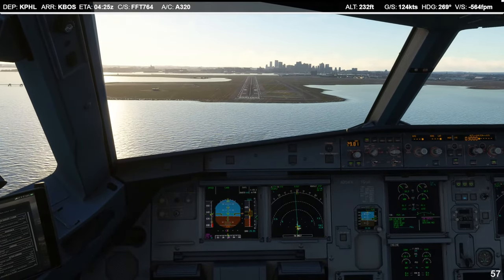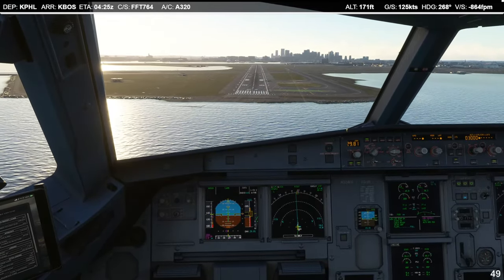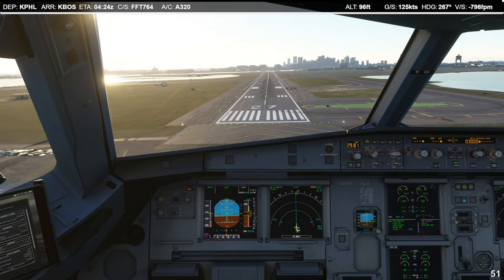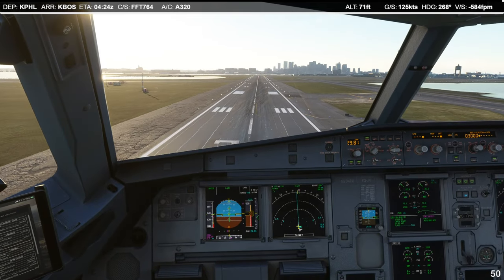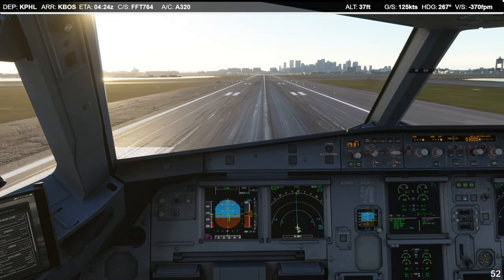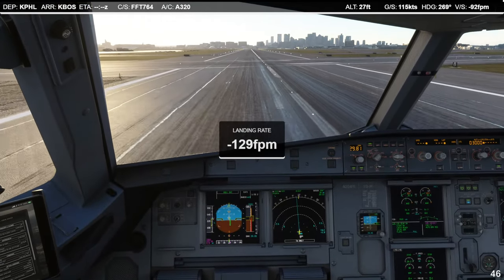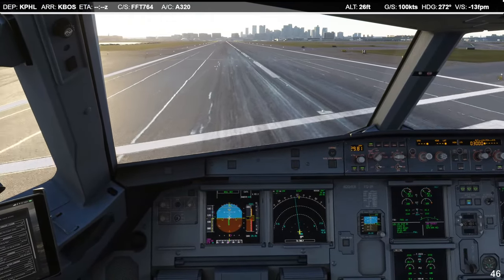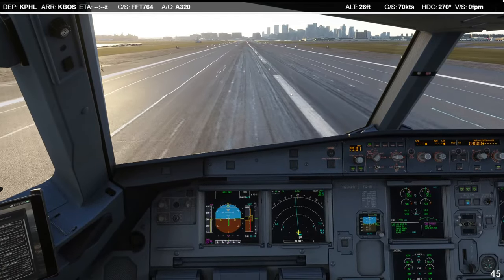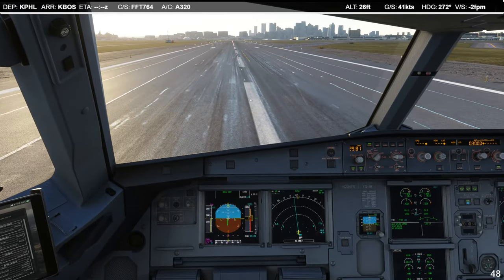And quite bouncy. 200. Aiming for the number. 40. 30. 20. Retard. Okay, 60 knots. Reversers can come out.